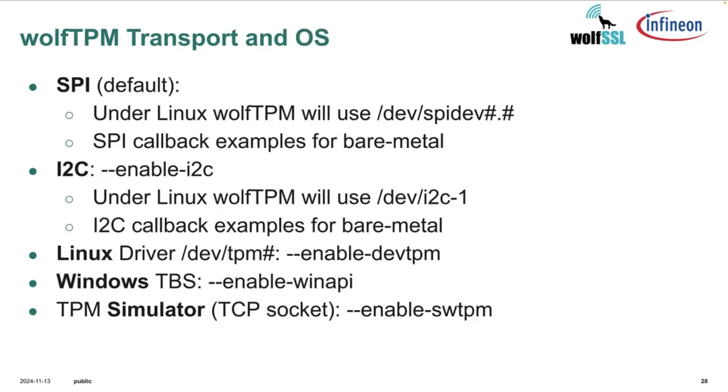We support SPI and I2C. We also support the Linux built-in driver, the dev TPM driver, which has its own TIS. We support Windows TPM-based services and all the TPM simulators, so you can really use wolfTPM across any platform.